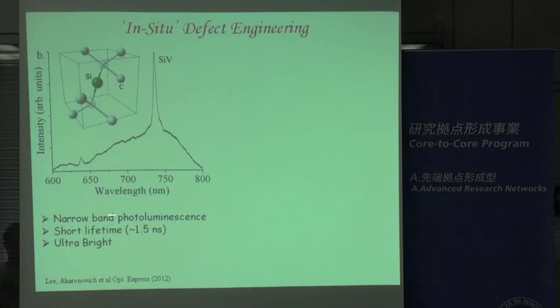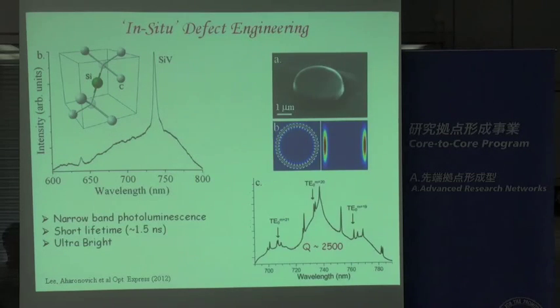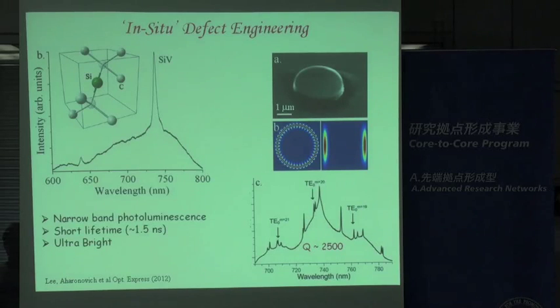What you really need is fast emitters. So the lifetime here is only 1.5 nanoseconds, and it's also ultra bright. And you can filter it efficiently. You see how narrow and bright the zero phonon line is. So you can make a device out of this one, and you can see that you have a mode overlapping exactly with your zero phonon line. Again, the Qs are several thousands in the visible, which is what you get if you work with other materials.